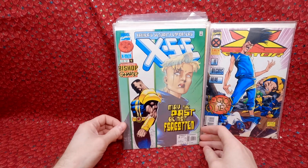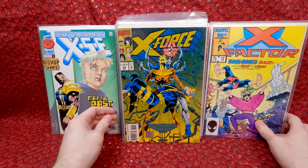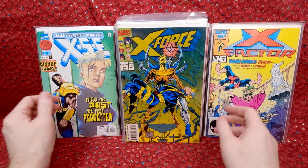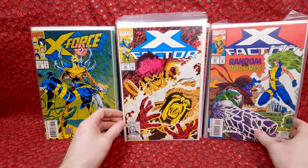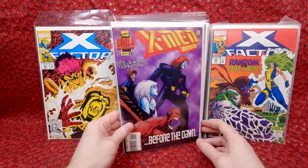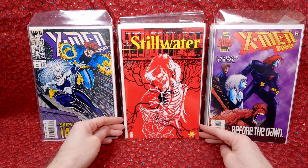Xavier Secret Enforcers number 4. Stuff like that, not that exciting to get. X-Factor number 12, just because I've had it so many times over the years, and I don't think it's worth too much. X-Force 39, X-Factor 95, X-Factor 82, X-Men 2099, X-Men 29. I'm just flipping through those quickly.